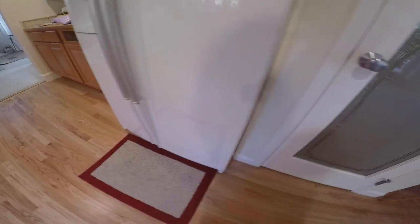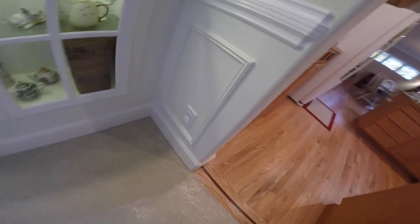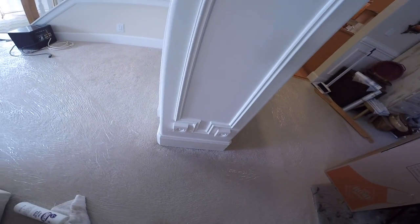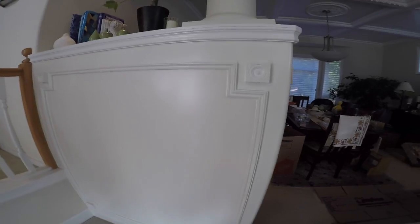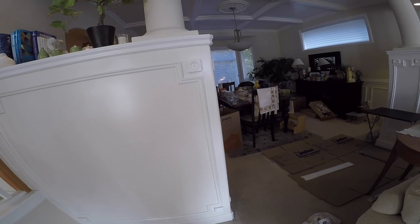And then he did all the baseboards pretty much all the way around where the floor has been redone. And so the painting looks really good. There's one ding that he kind of filled in, but it's still a little bit sunken. But he ended up doing the whole wall here, because he wanted it to match all the way around.